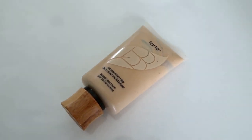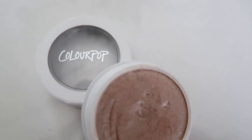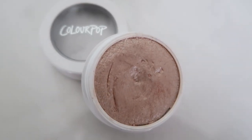So I'm just going to go in with a very light moisturizer. This is actually a tinted moisturizer, so it will give me a little bit of coverage, but not too much. It's very light. I'm going to use the Tarte Shape Tape Concealer to conceal my under eye circles, and then I'm going to use this highlighter from ColourPop. It's their Super Shock Cheek.